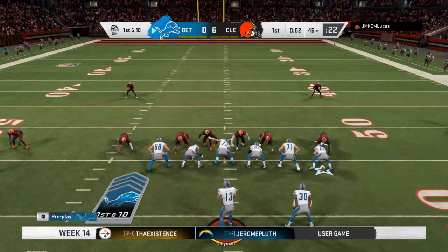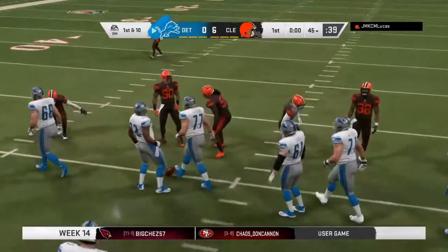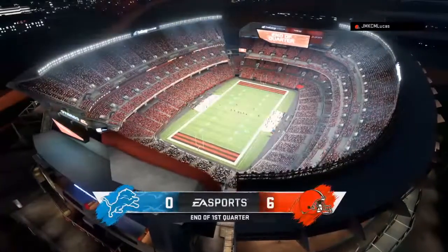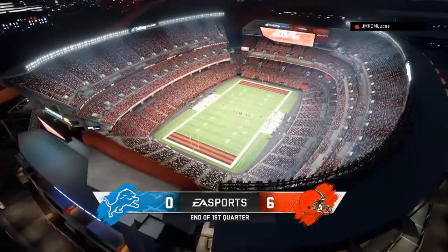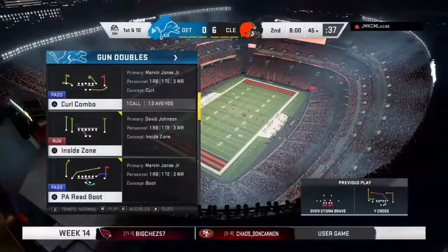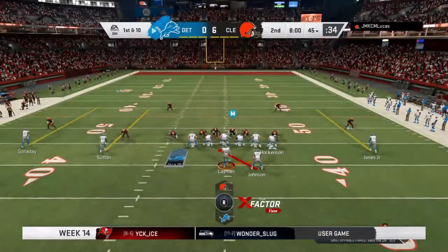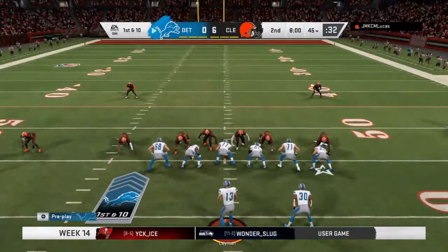Come on, D. Check safety. 6-0 our score after one. Go. Ready. 18 Gators. 54. I got it.